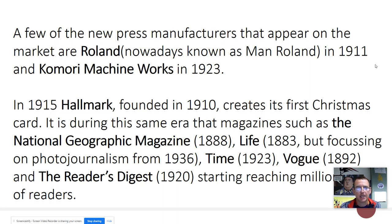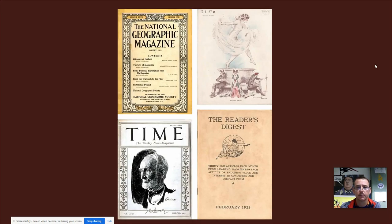And just some magazines: National Geographic is 1888, Life Magazine, 1883, Time Magazine, 1923, Vogue, 1892, and Reader's Digest in 1920. Some of these magazines are still around, and some are strictly digital now, online. But Hallmark, for the most part, as you all know, if you go to CVS or any store, they're probably still the dominant people that make cards. We have some examples of some stuff, Reader's Digest and the magazines.